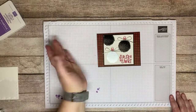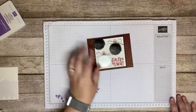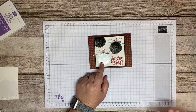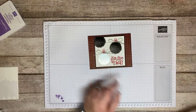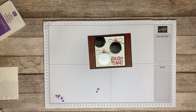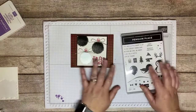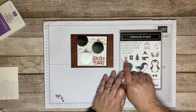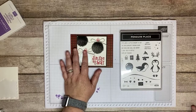And here we go. So this is using the circle one, and it is creating an ornament. Now, the top of the ornament is coming from the Penguin Place stamp set, and it is this little bucket right here. Okay, this is not my idea. I did not come up with this.